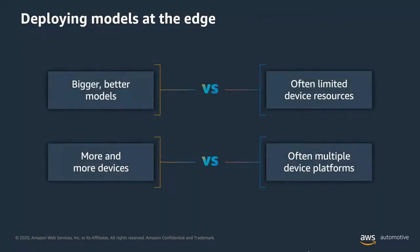But deploying the models at the edge can be hard. In the cloud, you often have, or might think you would have, bigger and better models, whereas on the edge, you'll have limited resources. You typically have many device platforms to contend with, whereas in the cloud, you have more capable and more scalable, more predictable devices.